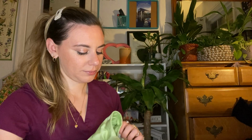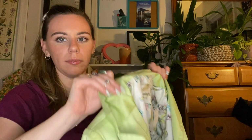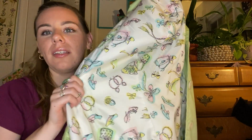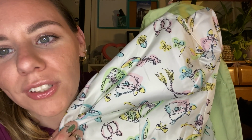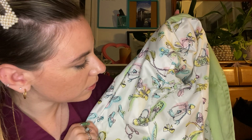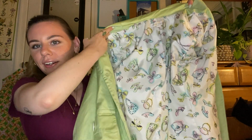So what is this long lime green petticoat? It's not necessarily a rain jacket. It's more of a petticoat, I would say. Doesn't have a hood, just has a collar, and then there's a beautiful lining in it, which is so chic. I love it so much. It's got purses and jewelry and bows and shoes. I just think it's the cutest lining ever. I think it totally makes the jacket.